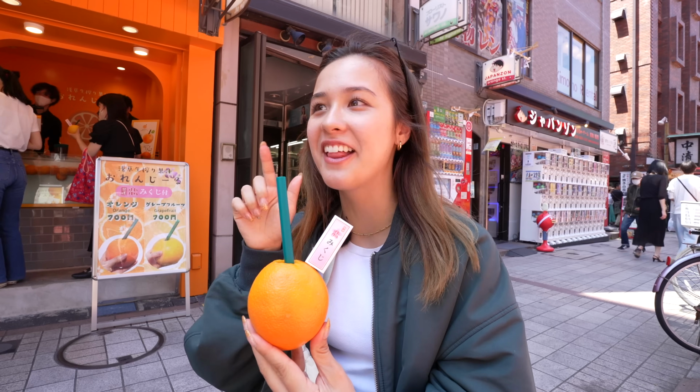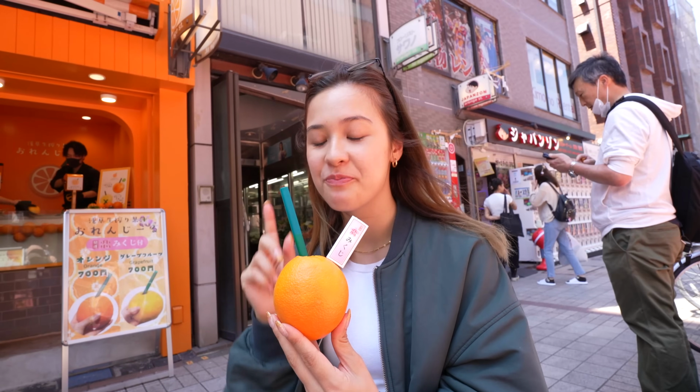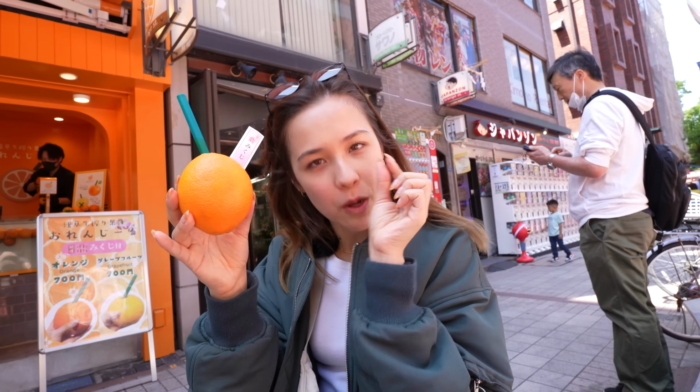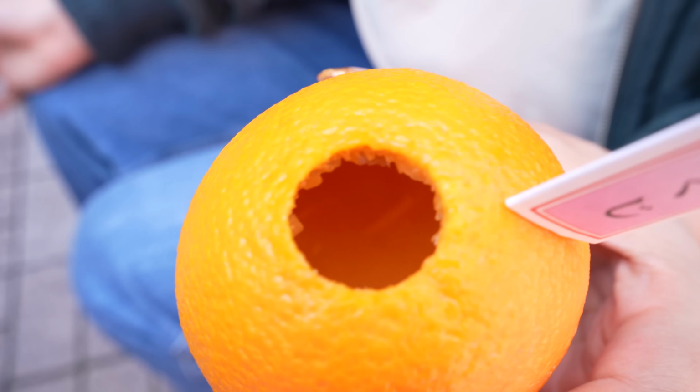I like it. I like it a lot. If you like pulp, this is gonna be so good for you. It's like the ultimate pulp. It's not just like one small tsubu. It's like a whole thing.